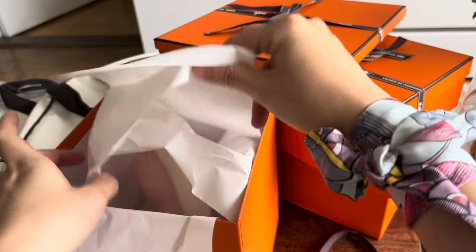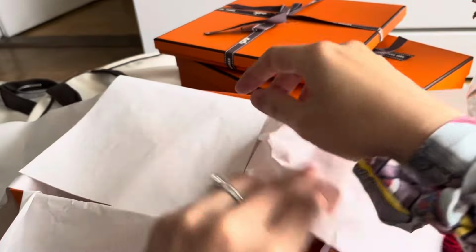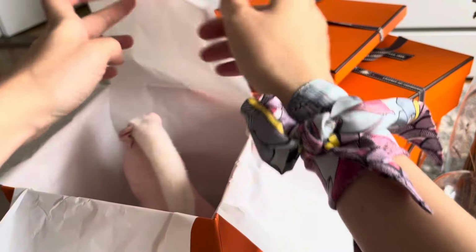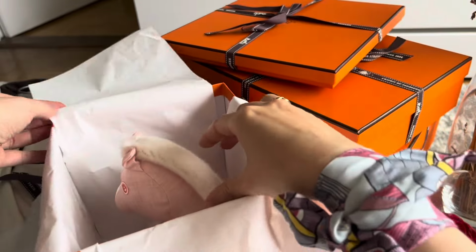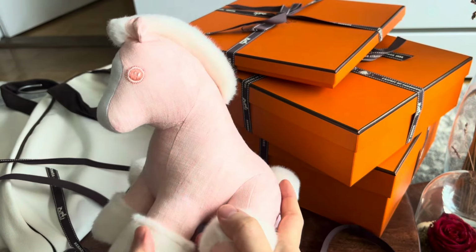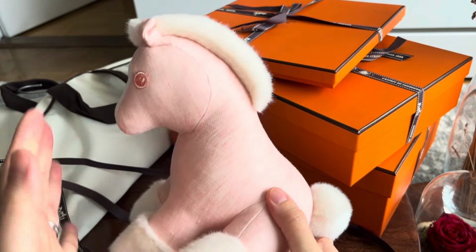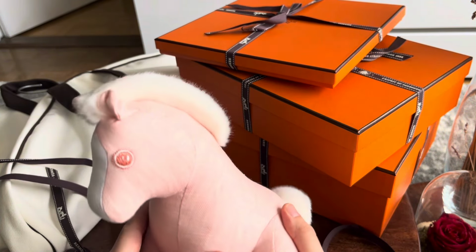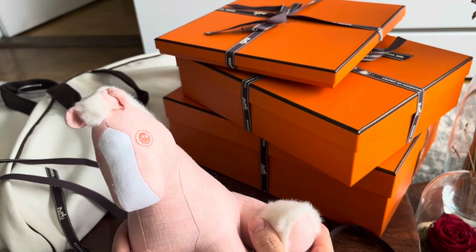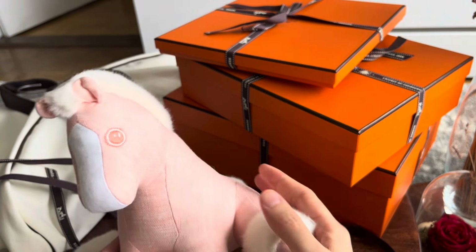So when I saw this on the website, I thought it was just too cute. You'll see it in a moment. So here it is. It's a little plush toy. They have this in baby blue and baby pink, and since I'm having a girl, I thought that pink would be super cute. I'm a bit traditional in that I don't really buy into the gender neutral parenting thing.